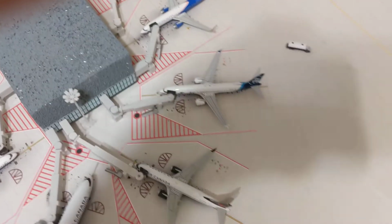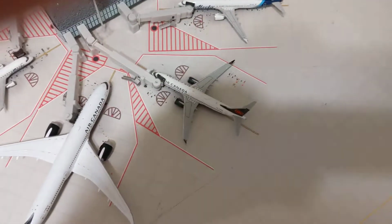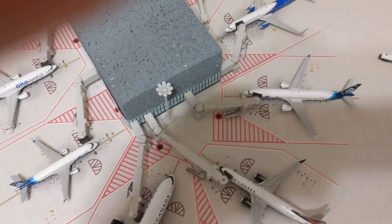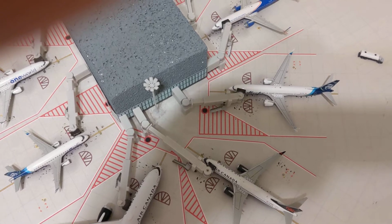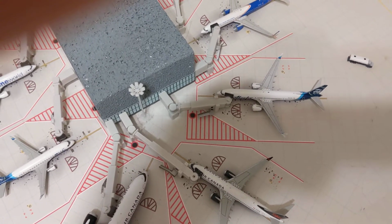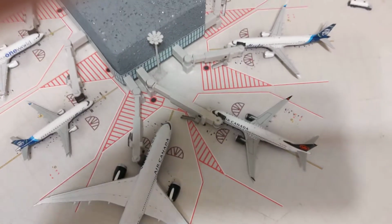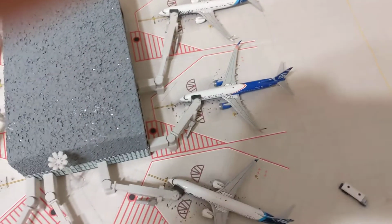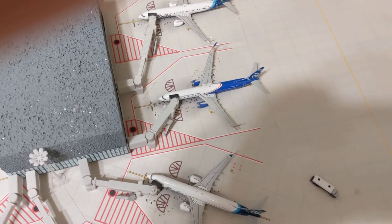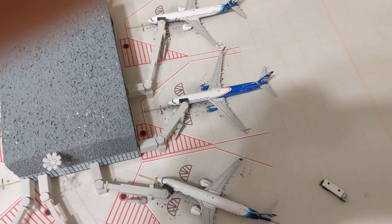Okay, next is another Alaska. Wait. This is actually an Alaska MAX. The Alaska MAX 9 operating as flight 150 just arrived in from Anchorage. That is a MAX flight, so that's actually pretty cool. Right here is an Alaska 739. Okay, operating as flight 586, will be departing for Seattle.